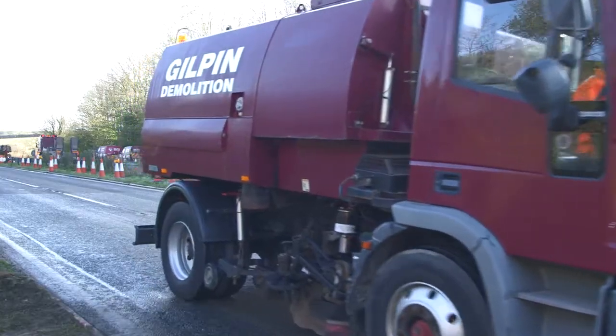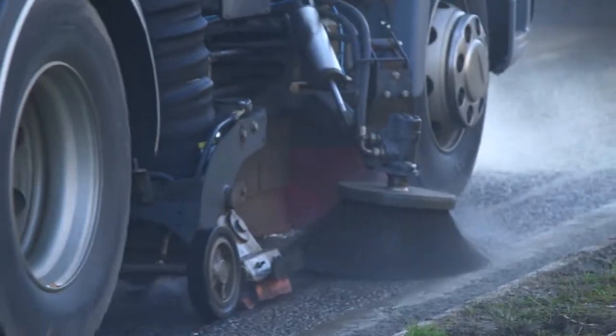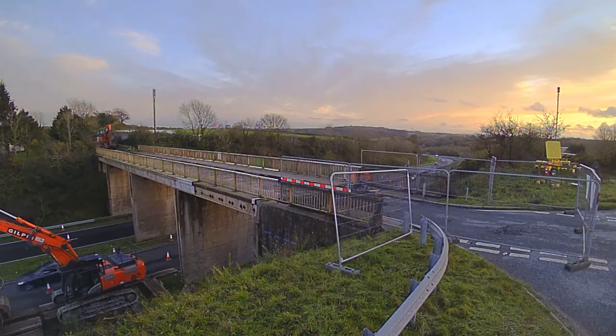Yeah, that's it, 10:15. We're all finished, all of our equipment's gone. It's quite literally the last sweep with the sweepers coming up now. Yeah, job well done. So 10:15, three quarters of an hour early. Can't be bad.